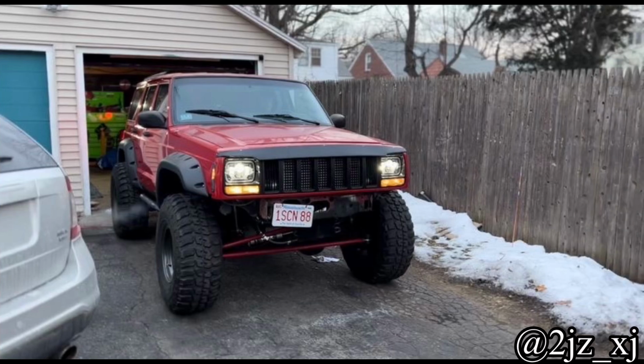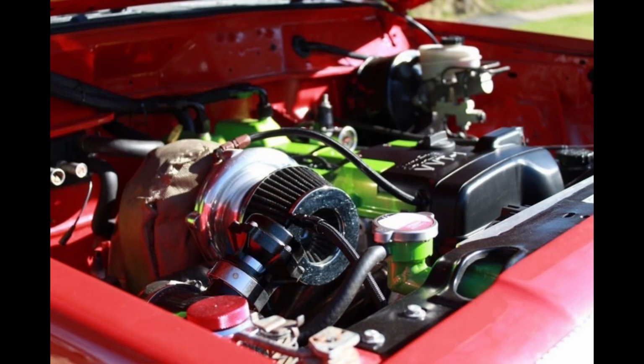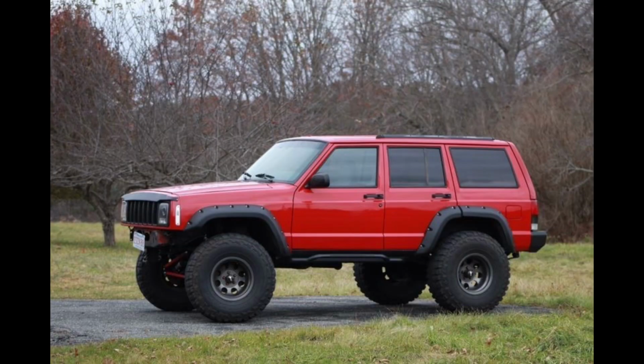All right, so first off, we got Steven Newell with @2JZ_XJ, and yes, that name does not deceive you. This is a 2JZ swapped Jeep Cherokee. Why? Because why not, man? It's absolutely mind-blowing what car guys can manage to do. But anyway, he says he has a 2001 Jeep Cherokee XJ with a 2JZ GE VVTi NAT, factory Jeep Cherokee transmission with manual shift toggle switch, 2-step rolling anti-lag, line lock for burnouts, still has 4x4 capability.